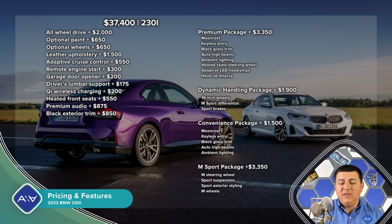I would also get adaptive cruise control. It's a $550 option. The driver's side lumbar support, $175, that is not standard, and the Harman Kardon audio system for $875. That would bring my personal choice for the 230i up to $46,395 after the destination charge.